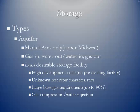The problem there is that the overall characteristics of an aquifer are not really known. You're going to have some gas that may, in fact, migrate through the aquifer, and you may not get back all the gas that you put in. And as you can see here, when you initiate one of these aquifers, you're talking about putting in 90% of the gas that you eventually want to get back out. So you're only using about 10% of deliverability when you actually need it.